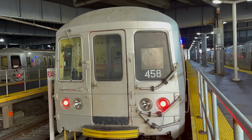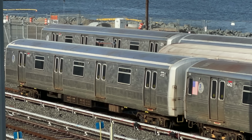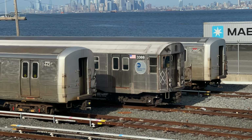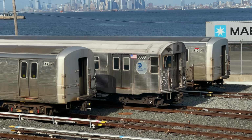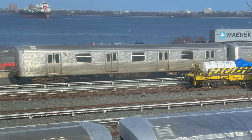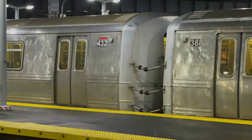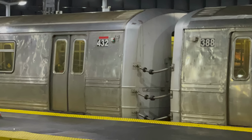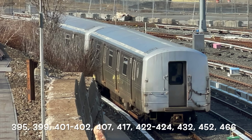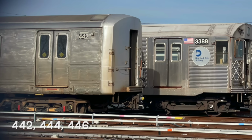In addition to the several formerly retired R44 cars, several new R44s were sidelined at St. George, sent to Clifton's furthest track, and then shipped off of MTA property to Sims Metal Management. Among these were R44s 395, 407, and 417, which were retired through March and April. 432 was also retired. 12 Staten Island Railway R44 cars listed here have been retired in total. 442, 444, and 446 are out of service.